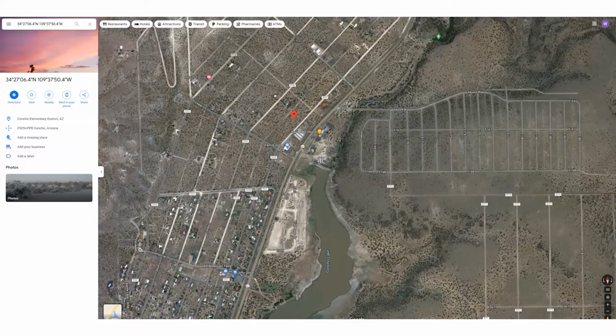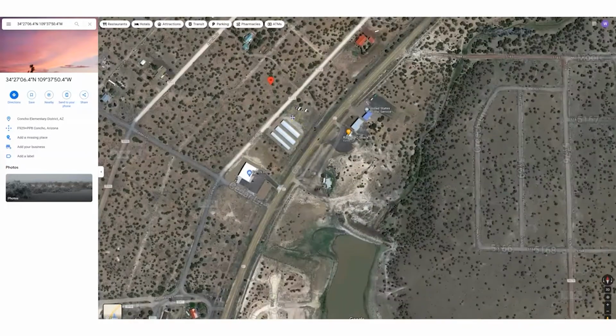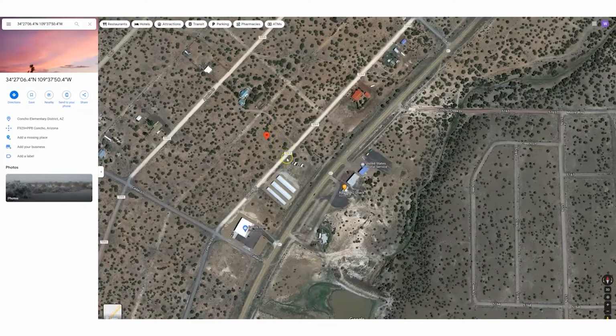More specifically, however, people, just want to zoom in on the map here and show you that sitting basically right across this Concho Drive, right here along State Road 61, are some commercial development. There's the Family Dollar store right here, and there is a storage facility right here.